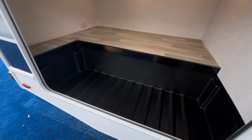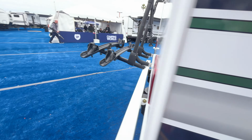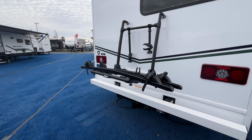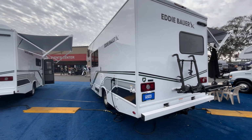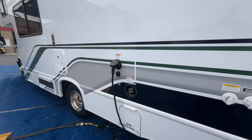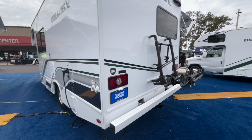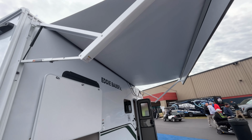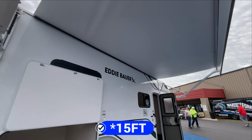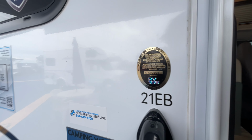But take a look at this. This right here is a really large exterior storage bay. You do have a bike rack on the back, which is great for maybe some e-bikes or just some regular bikes. You have your Lippert ladder prep, and then your power, and then the rest of your connections along the one side. Heading over to the campsite, you've got a really nice awning that covers pretty much the entire length. I would say it's about 13 feet. And then this is the 21EB.